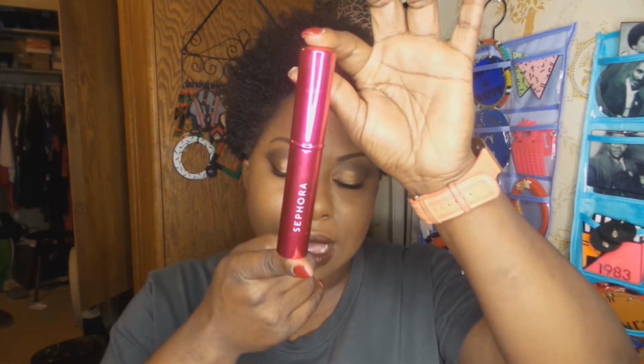Anyway, so next up, let's see. Oh wait, some brushes. Got this Sephora eye brush set. This is in their clearance section as well too, and I'll have to double check on what the prices were. Let's see, it came with a shadow brush, a smudge brush, angled liner, cream shadow, and an angled shadow.